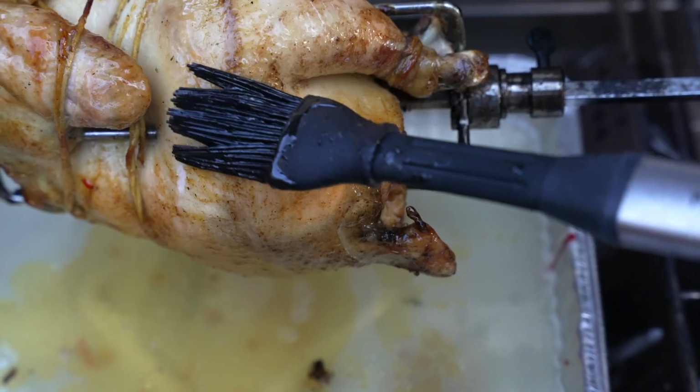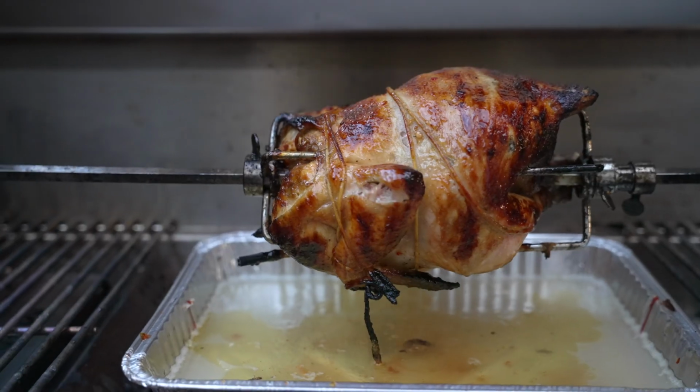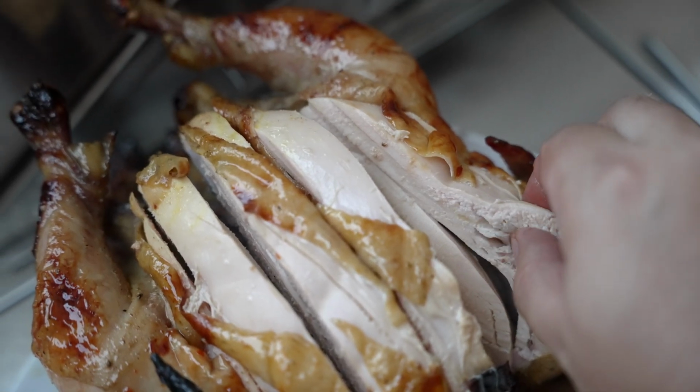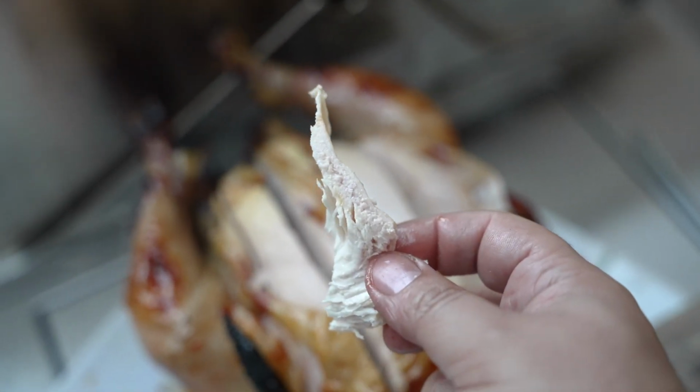So here's a secret. I'm going to let you in on some insider behind the scenes information. All 3 cooks were done over a weekend. So I think it's really safe to say my family ate pretty darn good thanks to the Monument Grill.